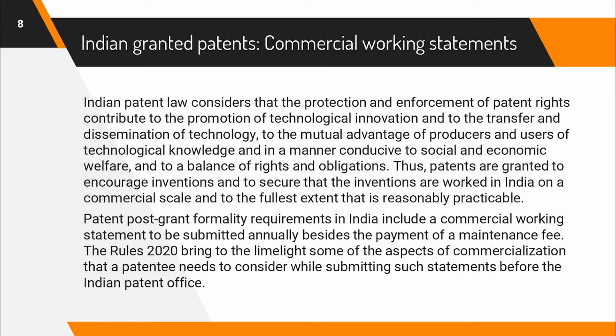Indian granted patents, commercial working statements. Indian patent law considers that the protection and enforcement of patent rights contribute to the promotion of technological innovation and to the transfer or dissemination of technology, to the mutual advantage of producers and users of technological knowledge, and in a manner conducive to social and economic welfare and to a balance of rights and obligations. Thus, patents are granted to encourage inventions and to secure that the inventions are worked in India on a commercial scale and to the fullest extent that is reasonably practicable.